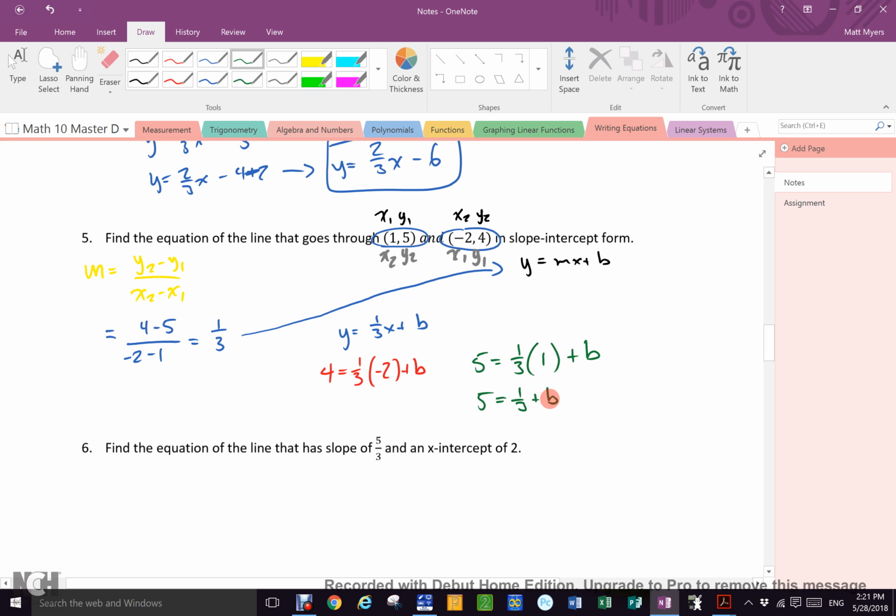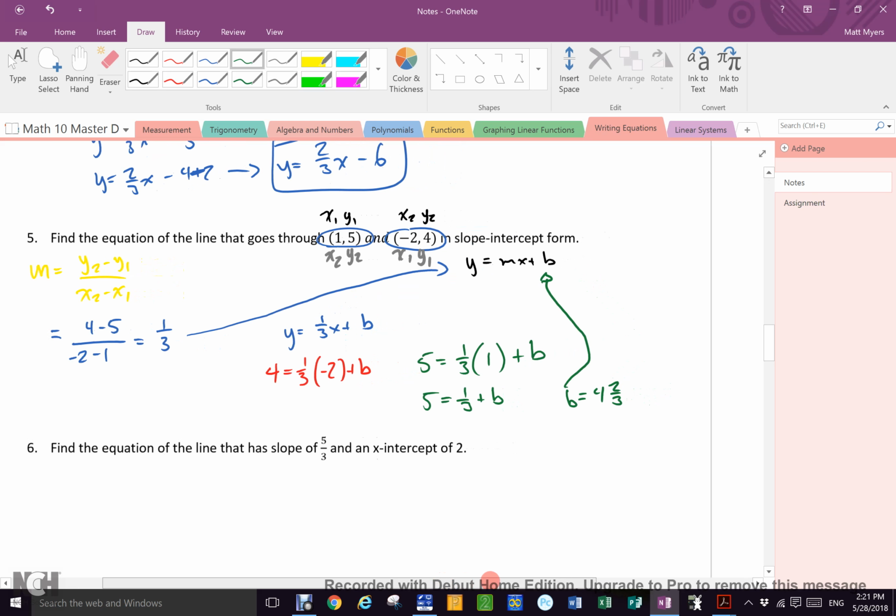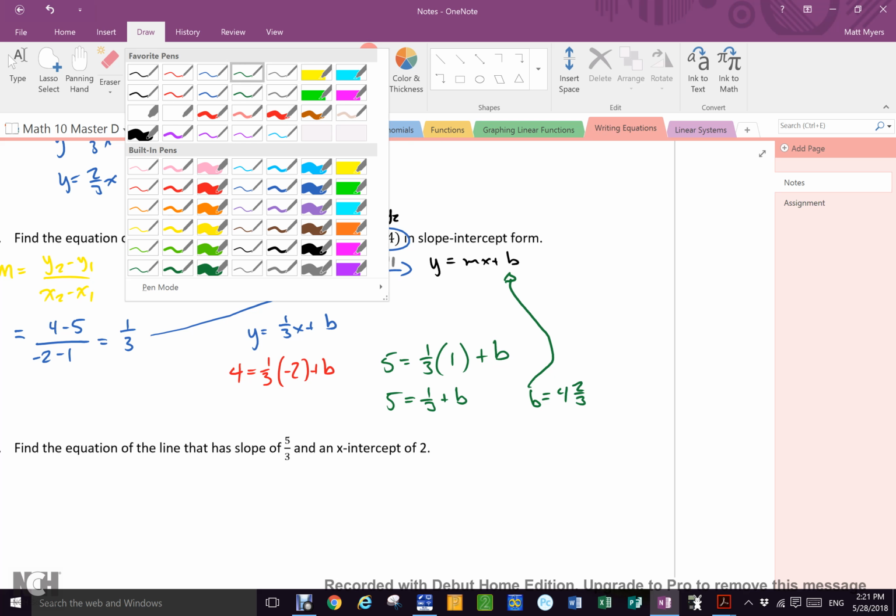How do I isolate b? How do I get rid of positive 1/3? Minus 1/3. If I have 5 and I take away 1/3, what's left? 4 2/3. If that's what b is, what can I then write right there? So what is my final answer to this question?